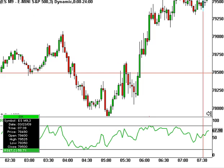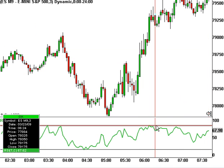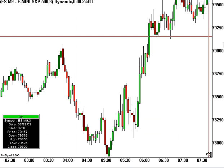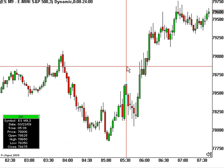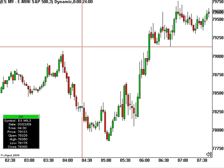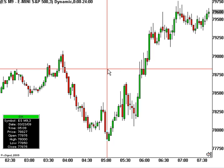Today, what an interesting day we had. Let's just remove some of this real quick. You'll see that we started this morning and we had the actual short entry right around here, and we were stopped out on that short.